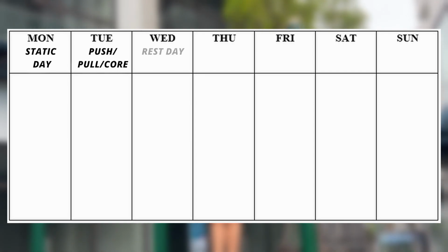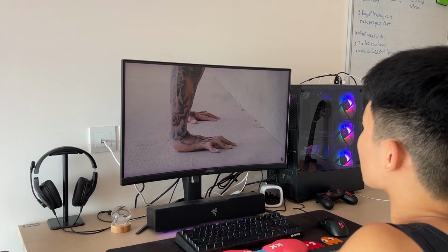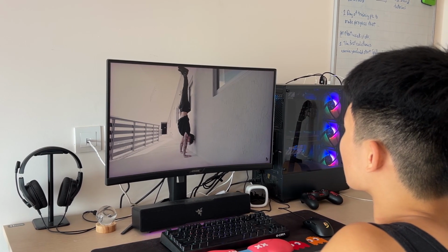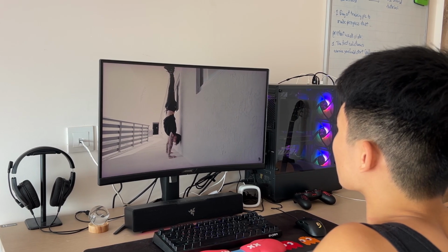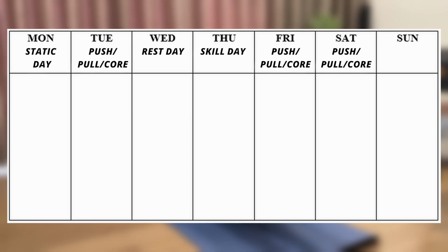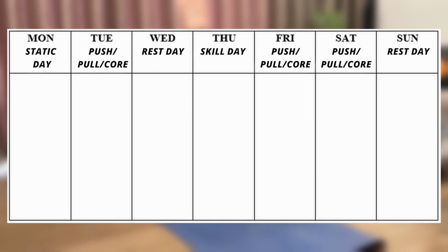The third day would be my rest day, and the reason I place my rest day there is because the fourth day of the week would be my second skill day, so the rest day would allow me to have more time to recover. Then the 5th and 6th day are going to be the other 2 basic exercises, and the 7th day is going to be the last rest day before our next workout session.